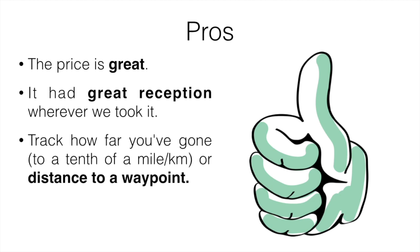You can track how far you've gone to 1/10 of a mile or a kilometer, or you can track the distance to a waypoint, so that's always super helpful. And finally, it does the basics really well. Obviously it's a cheaper unit, so it's not going to have all the advanced things a lot of these other ones have, like maps. It does pretty much the basic things you need to do, and it's cheap and it does it really well. Okay, so those are the main things to know.